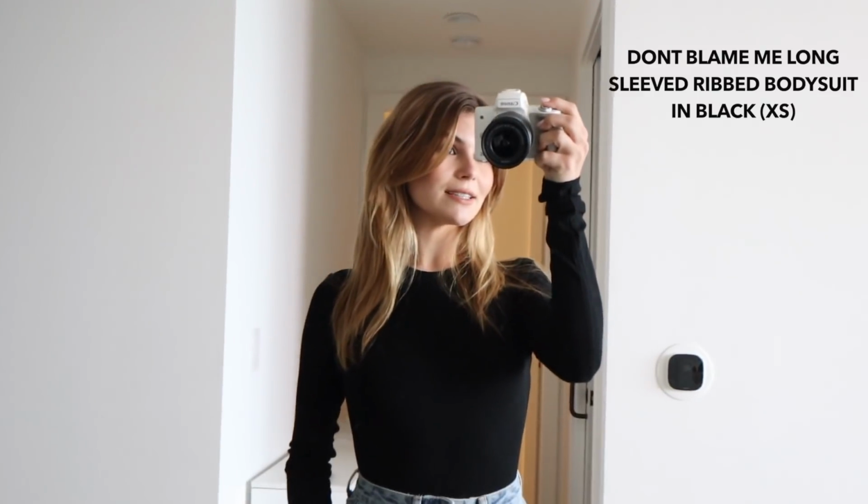This is the same exact bodysuit, just in black. Easy, basic, have in your closet. And I like a bodysuit because when you're not in the mood for something cropped, it's flattering. And black, you can't go wrong.